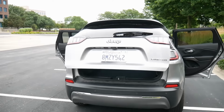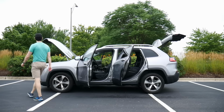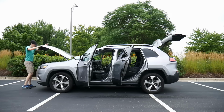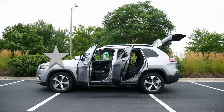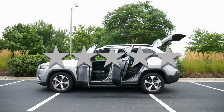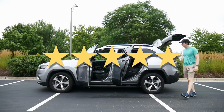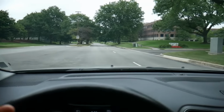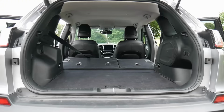All right, so that is pretty much everything end to end on the 2020 Jeep Cherokee Limited. I gotta say, I really liked this one, and I was kind of sad that I had to return it. So with that being said, you're not going to be surprised that I'm going to give this one 5 stars. There is a lot, and I do mean a lot, to love about this vehicle. It is fun to drive, has fairly updated technology, and a ton of practical storage.